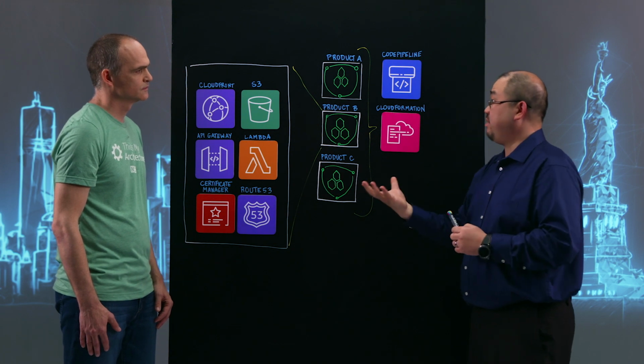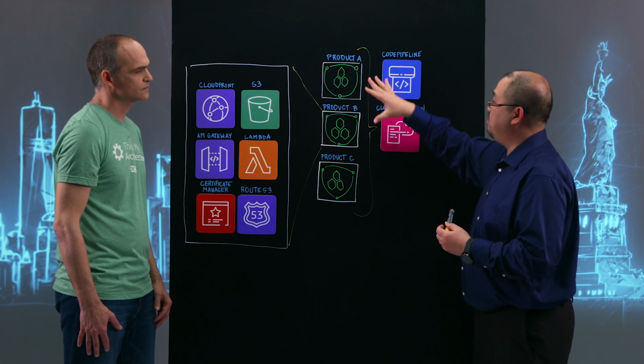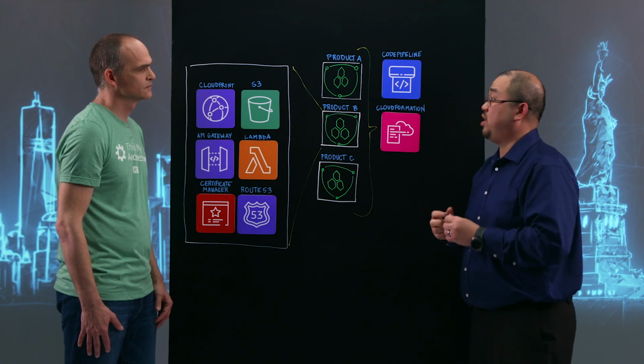So suddenly your DevOps project is no longer just one team working on it. It becomes one team working on the efforts of every other product team. So it's like a big assembly of products.